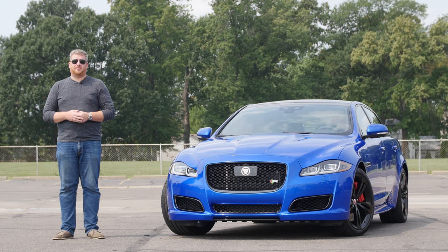But it's no less awesome, packing 575 horsepower in its most potent form. This is the XJR 575. How does it look?